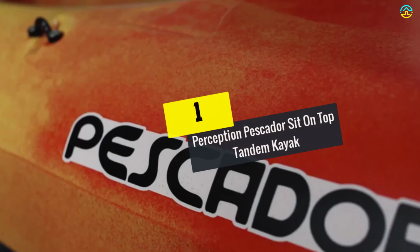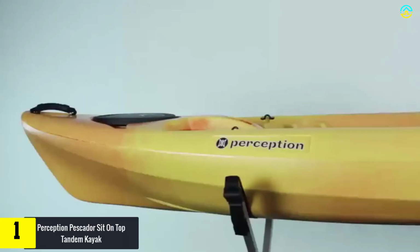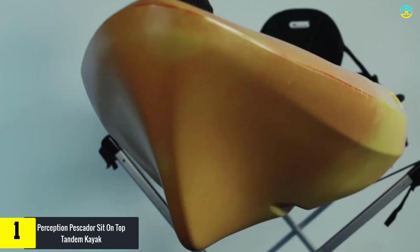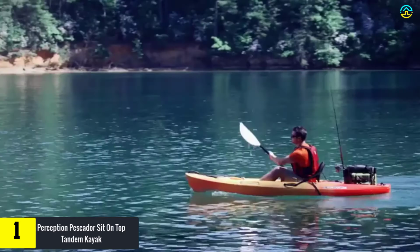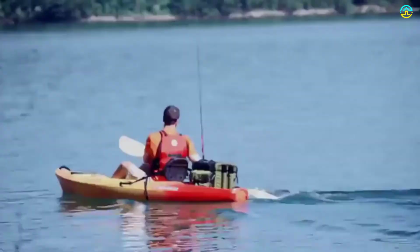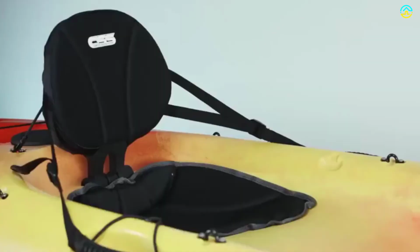And finally at number 1, we have the Perception Pescador sit-on-top tandem kayak. It is recognized to be a prominent choice for both the recreational paddlers as well as anglers. It has enough space for 2 adults, along with a pet or child. It boasts of 2-person design, which ensures the maneuverability of the smaller siblings and confers stability easily.